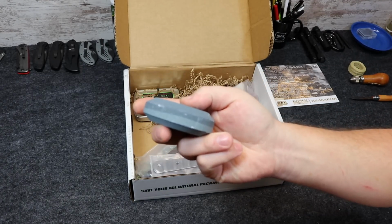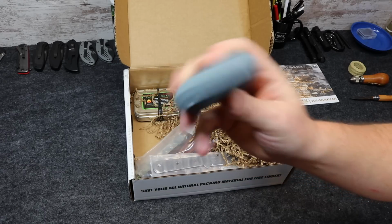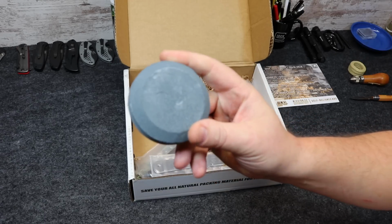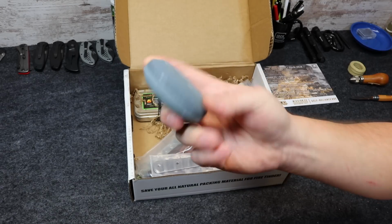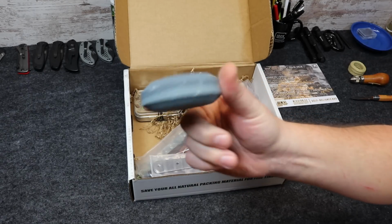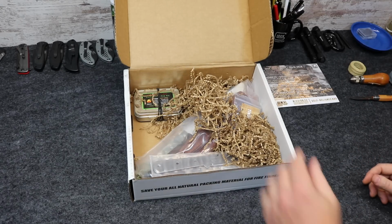We resharpen the tools every time we use them. So I have a number of these already, really like using them, and definitely can always use another. So if you have things like axes, hatchets, anything like that, this is going to be a great sharpening tool for those. Definitely necessary. Price on that is $9.